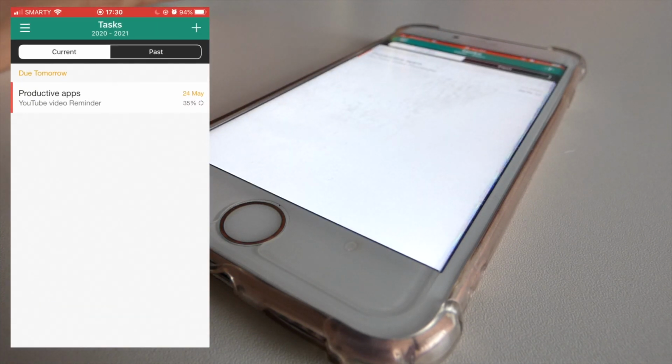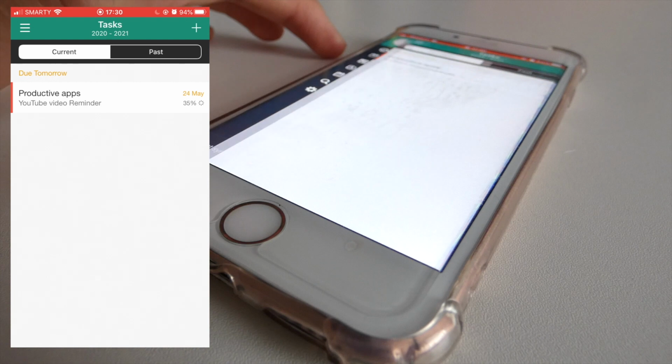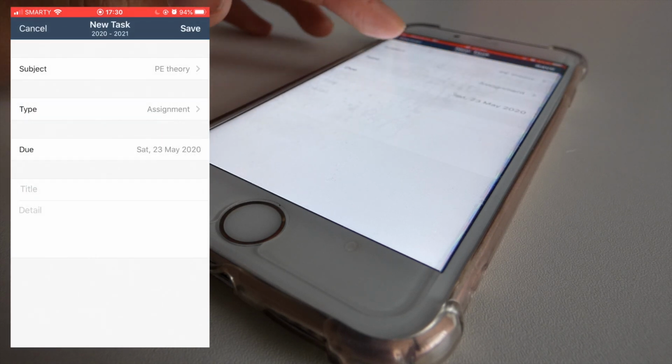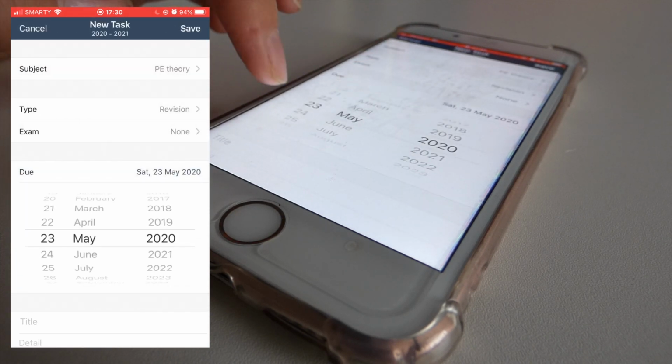Someone that likes having a schedule, My Life is such a good app for that. So here you can set tasks, you can put it on a calendar, and you can sort it out in different colours if you're someone like me who likes visually seeing it. And here I'm just sorting out the due date and what type it is.